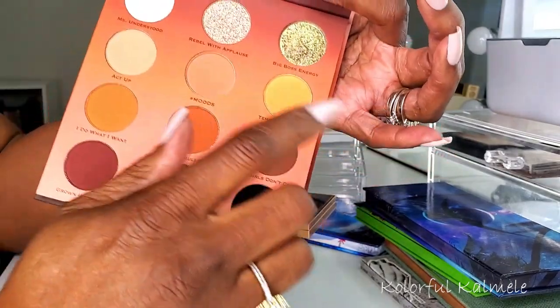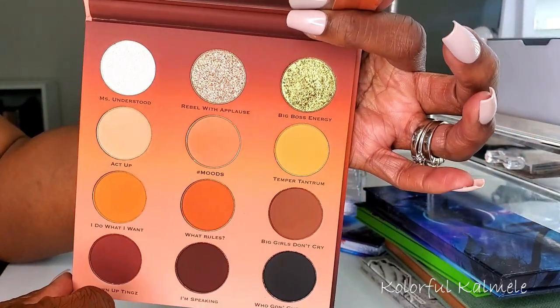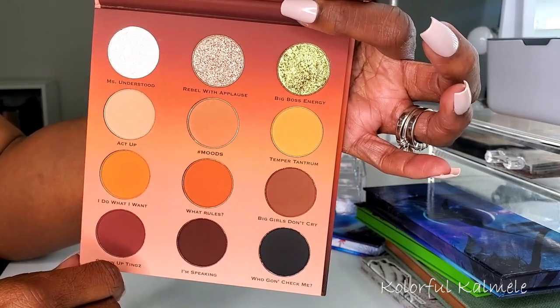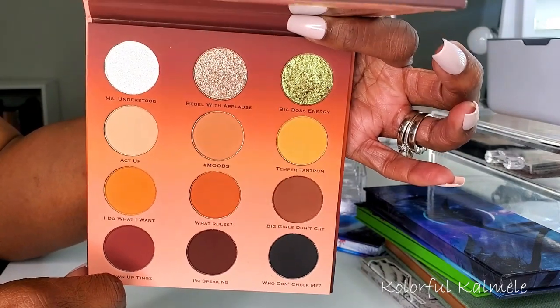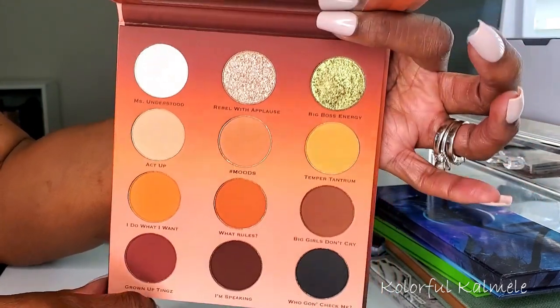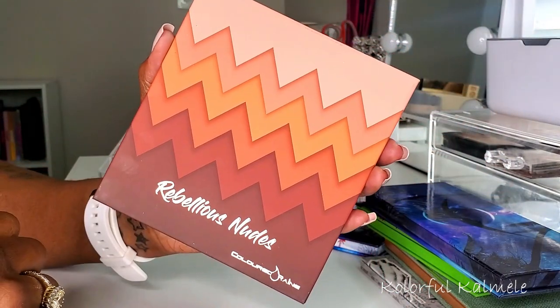So honestly, all three of these shimmers, I'm really, really excited to play with these warm neutrals because you can have just a very basic crease, but when you pop a gorgeous, beautiful shimmer on that lid, it takes the eye look to a whole new level. So yeah, I wanted to go ahead and pull this as well for this week.